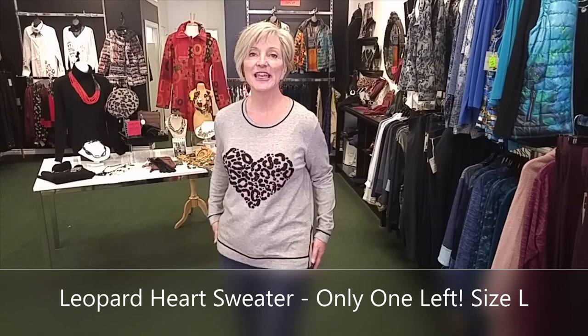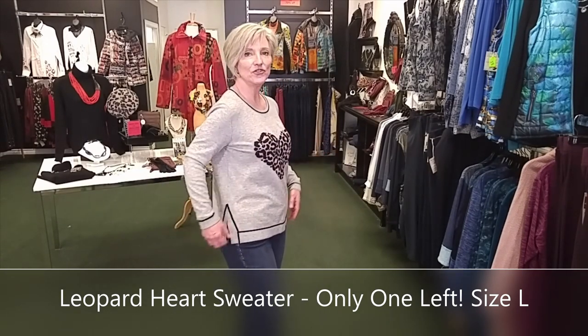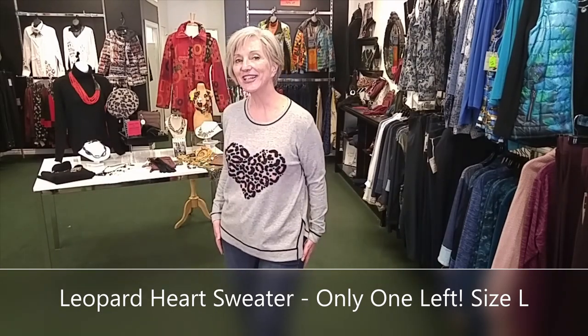This sweater feels like cashmere, and it's hand washable. It's such a fun piece. I love leopard, and they took leopard, put it into a heart with pink and black and sequins. What's not to love? It's casual, easy to wear. You can wear it loose, you could wear it fitted, and I have it on with a pair of jeans.